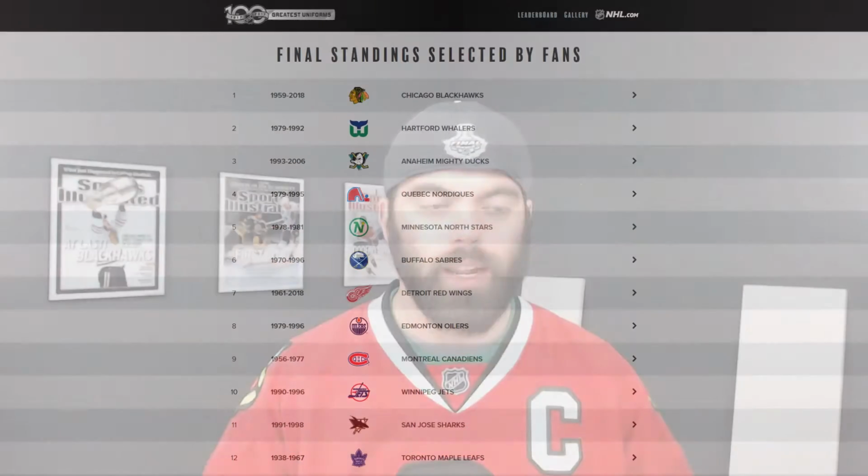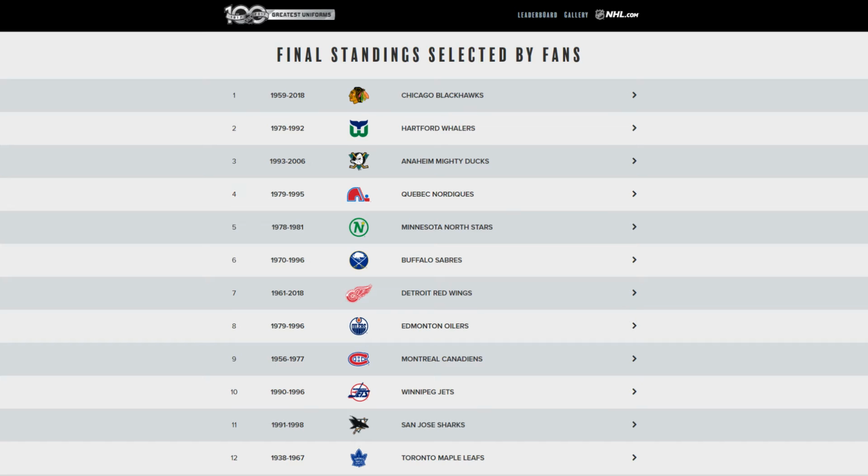When I looked at these results, I was a little befuddled, a little surprised that the Blackhawks were the only original six team in the top six of these standings. I figured other original six teams would fall into place at the top, but the Detroit Red Wings are the next one up at number 7, and then the Canadiens at number 9. Only 3 original six teams in the top 10.